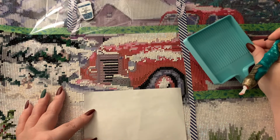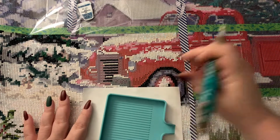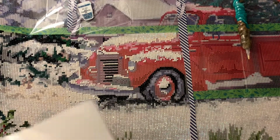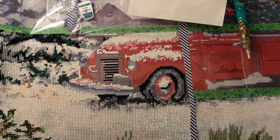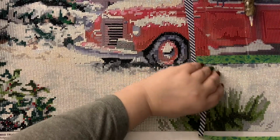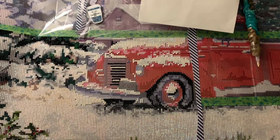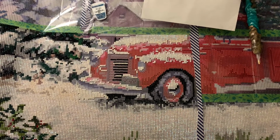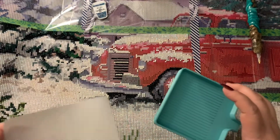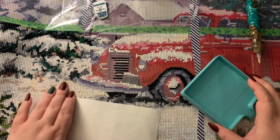So I'm working on the Craftably Christmas truck by Daniel Rogers. This has been such a fun kit, guys. You would not believe the ABs in this thing. I'm sure you're probably sick and tired of hearing, but all of this is AB. Because the lighting is not the greatest right now, you can't really tell that it's all AB, but holy cow, it's beautiful.